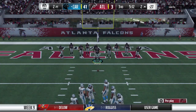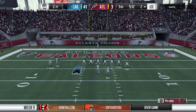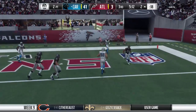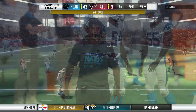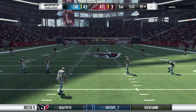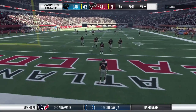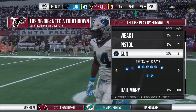So they're going to go for 2. Here we go now. 3-19. And they are just not going to let up as he is into the end zone here for 2 more. Gano out to kick this one away. And this will not be returnable. It's out of the back of the end zone for a touchback.